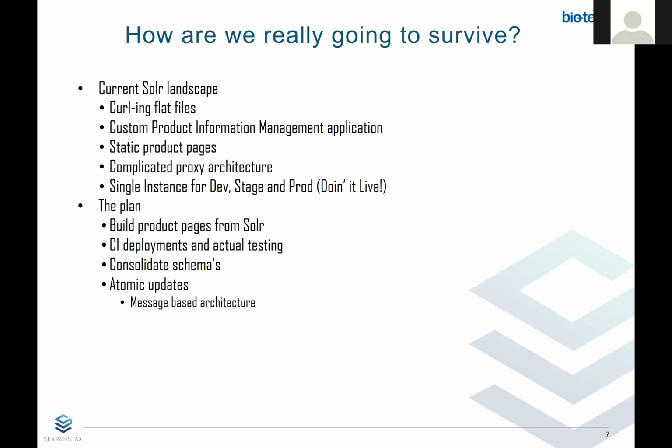And then to top it off, we were doing everything live. Our development system was our staging system, which was also our production system. So if we made a mistake, it was very difficult to roll back. So when we got acquired, this is when we decided we actually needed a plan to go forward.